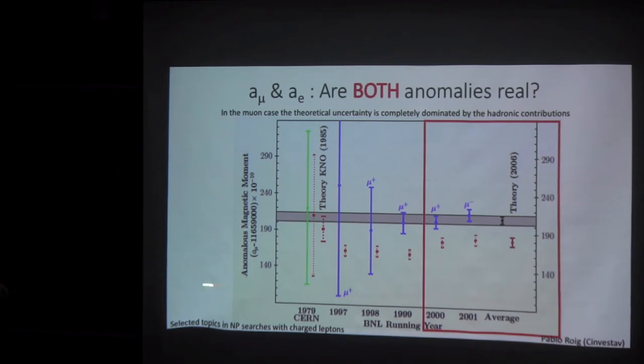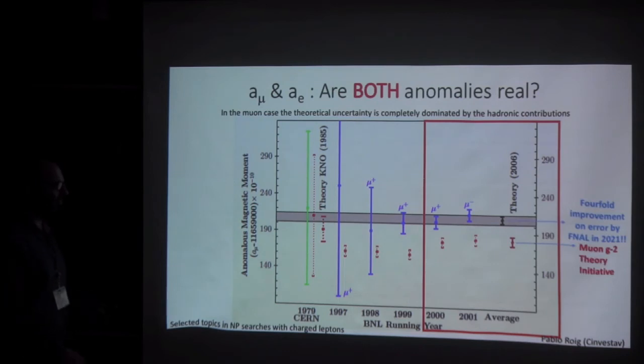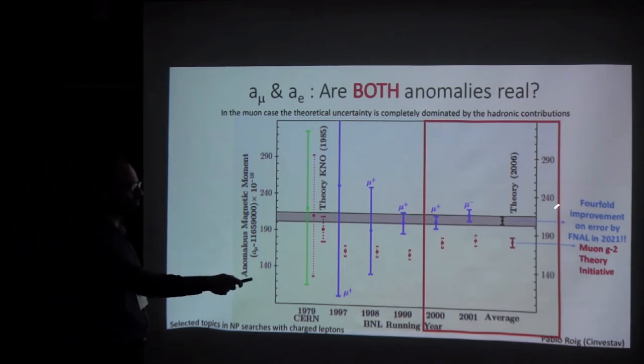So this is the time evolution of A mu. You have measurements in blue, the final point in black, the last point in green, and theory predictions in red. This talk is basically 15 years old. Obviously, in the last 15 years there hasn't been any new experiment, so the Brookhaven result is still the current one, but we will have improvement very soon.